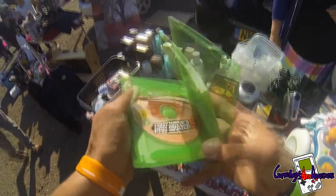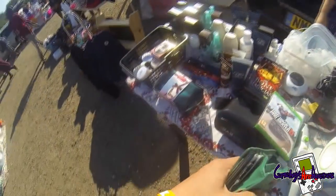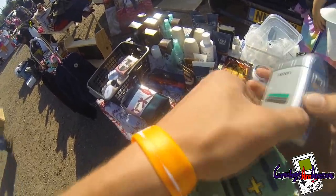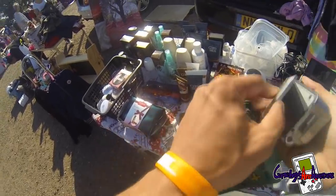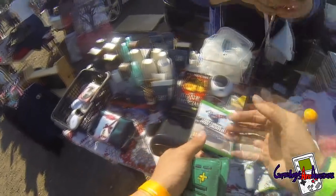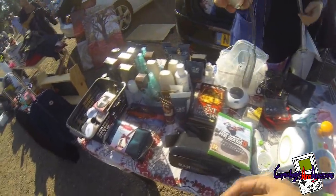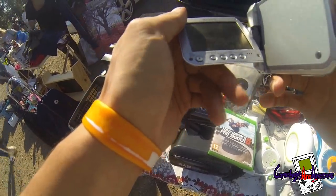I think they never used them. So they say I don't like them, sell them. How much is the camera? 15. 15? Yeah, it's a camera, and she made photos with this one. Okay. It works, is it? All right. Oh, cool. We have charged them at home before. Oh, right, yeah.